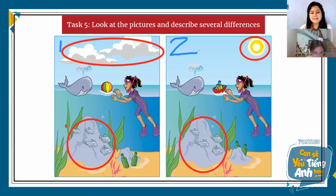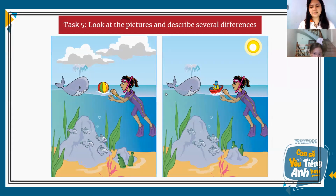All right. What else? Number 1 has 2 bottles in the rock. And number 2 bottles in a side of box. Okay, is there anything else? It's end. All right, it's the end. Now let's proceed to the next slide.